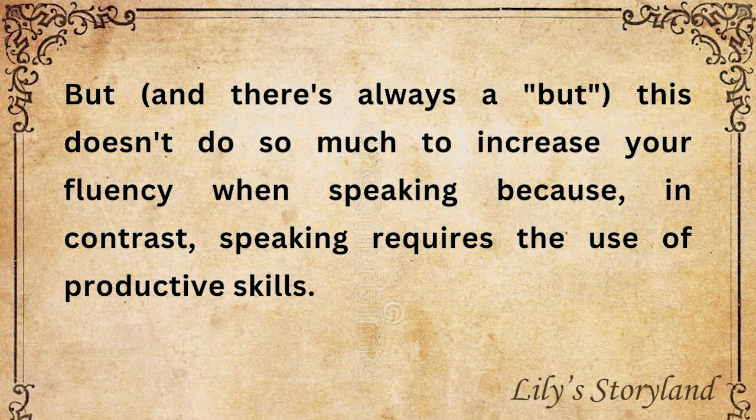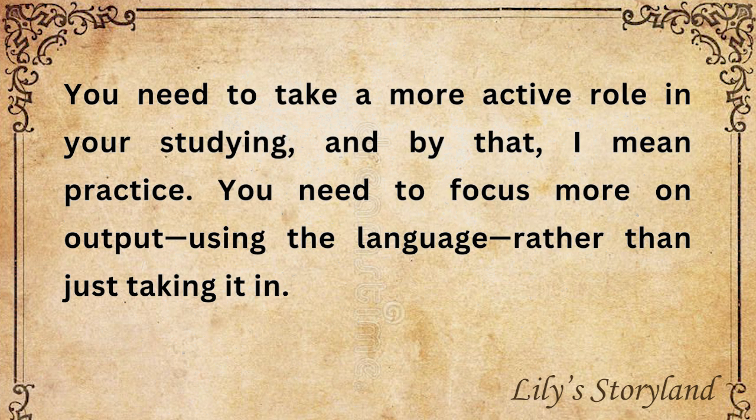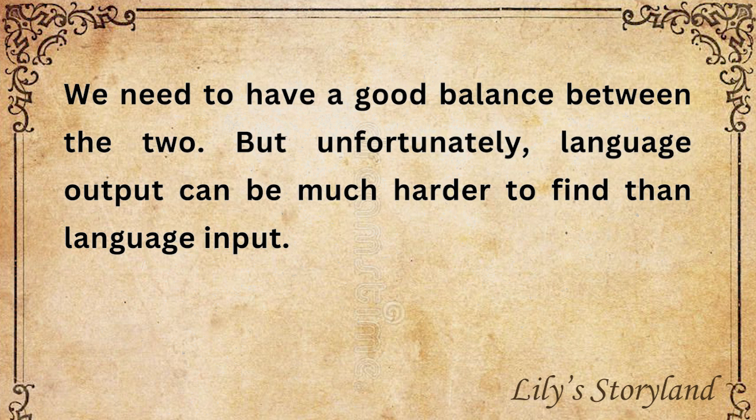But, and there's always a but, this doesn't do so much to increase your fluency when speaking because, in contrast, speaking requires the use of productive skills. You need to take a more active role in your studying, and by that, I mean practice. You need to focus more on output, using the language rather than just taking it in. We need to have a good balance between the two. But unfortunately, language output can be much harder to find than language input.